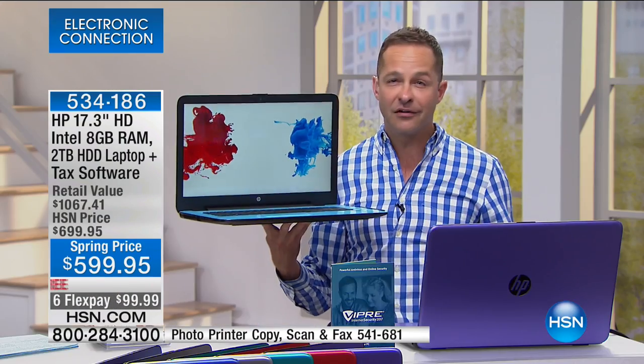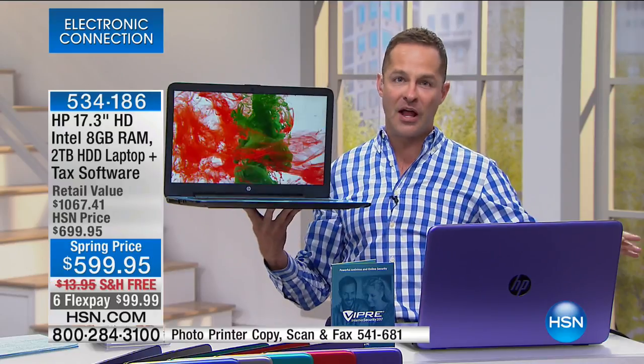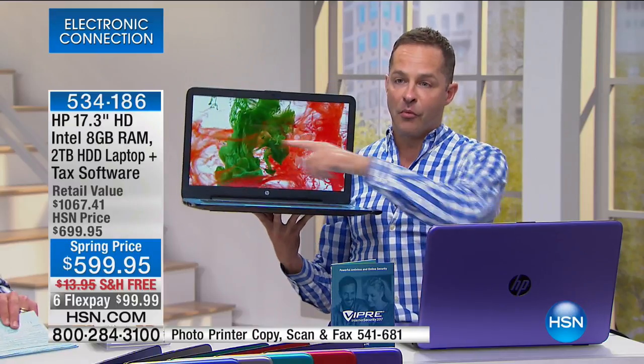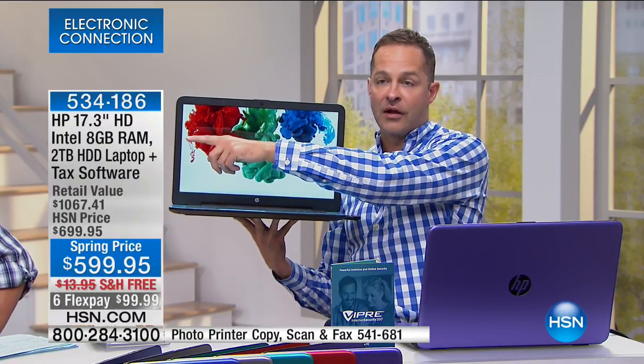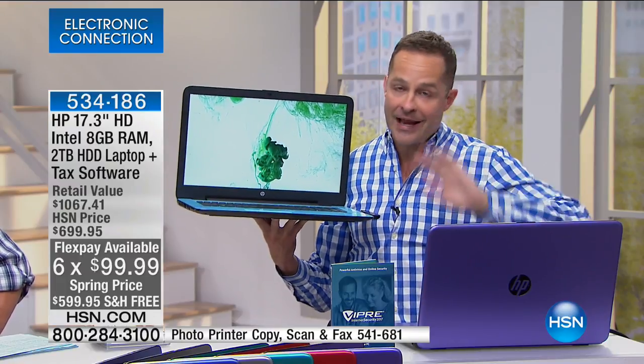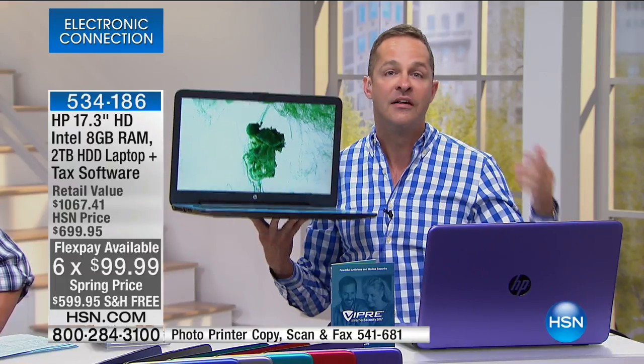On the $1,000 computers that I sell, even the super nice, most expensive ones, you don't get more memory than this. In fact, you don't get more hard drive than this, and you don't get more RAM than this. 8 gigabytes of RAM, the most we've ever offered. I can say hands down, no holds barred, this is the most powerful computer we've offered.